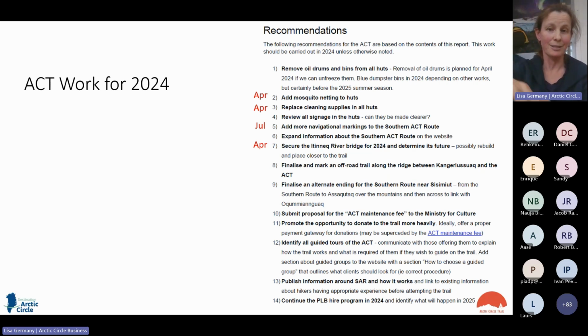closer to the trail. So this current bridge is something like 4 kilometers from the trail through a very swampy piece of land if you're coming from the Kangerlussuaq end. The new bridge will be placed closer to the trail, just to avoid that whole issue. But again, more updates when and if we get the funding. But the bridge should be in place and should hopefully be secure for at least this year, at the coordinates that we have on the website for it.